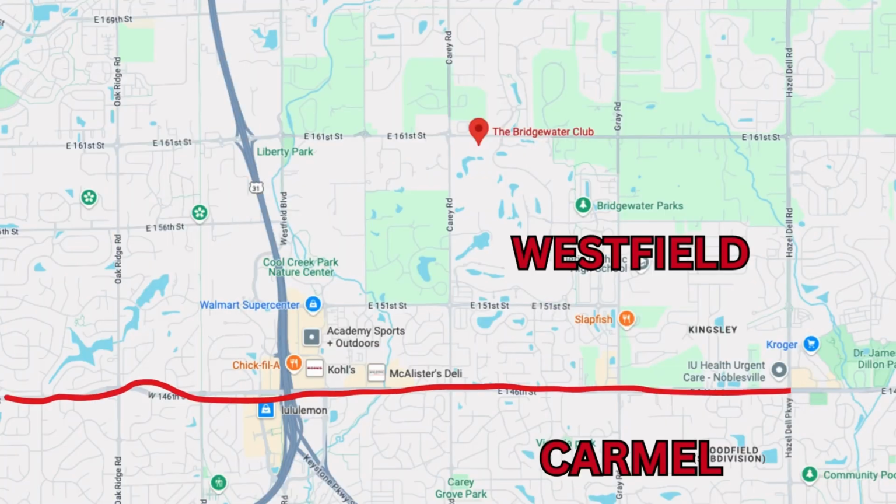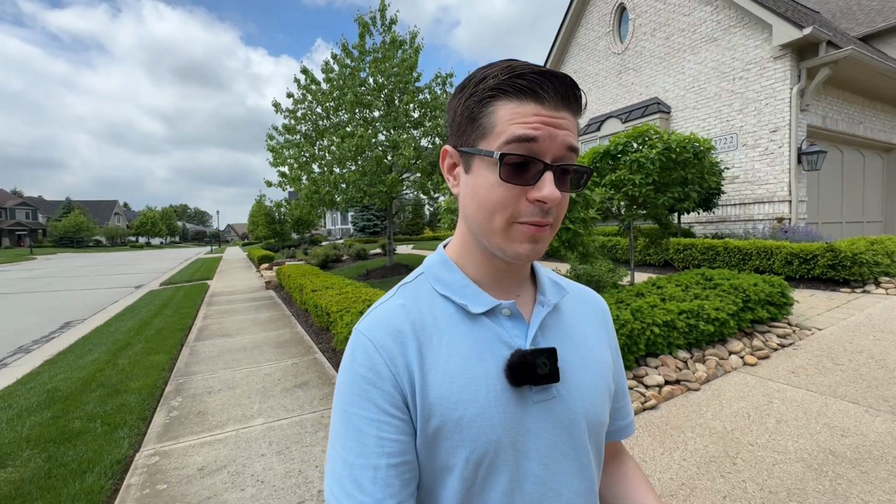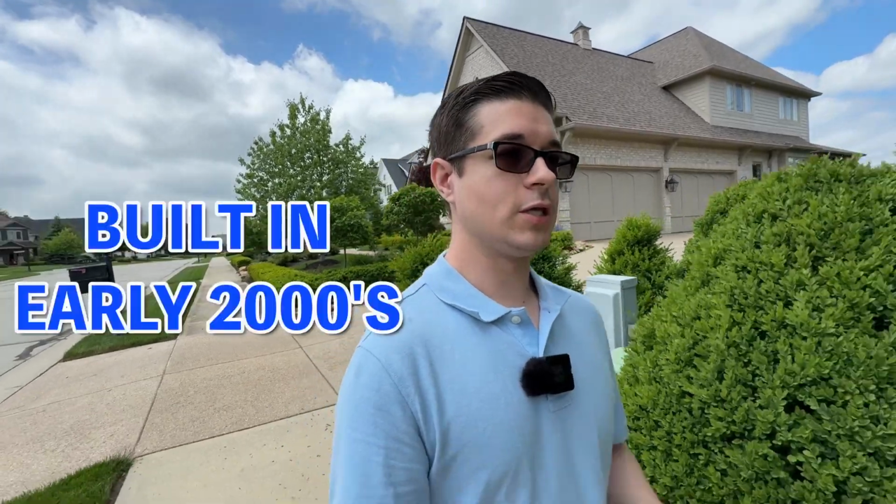Because when you look at a map, Bridgewater is north of 146, and 146 is the dividing line between Westfield and Carmel. Carmel likes to claim things that aren't theirs. So they claimed Bridgewater, of course. Bridgewater was built in the early 2000s.